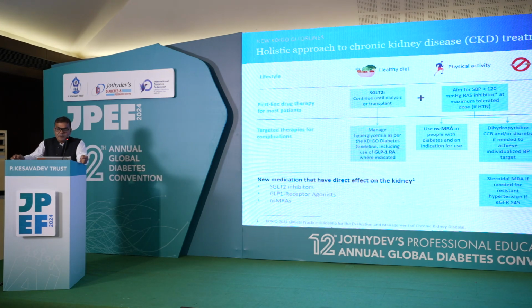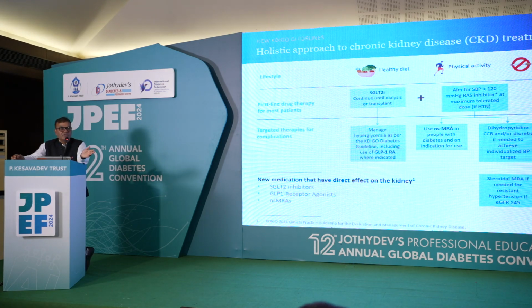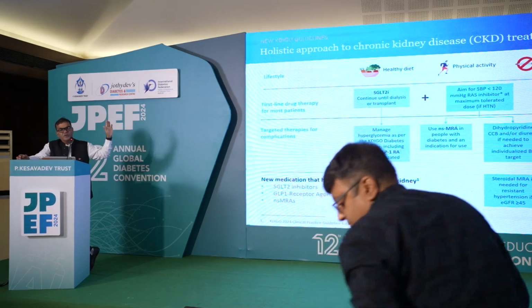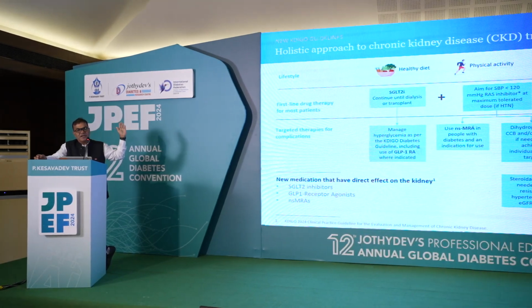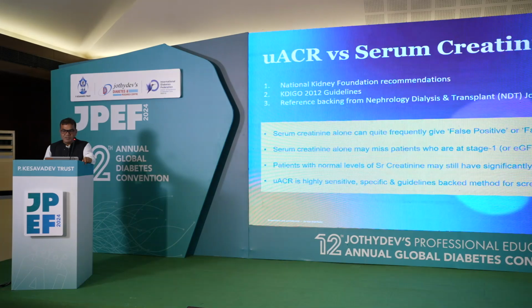The holistic approach is a healthy diet, physical activity, stopping the use of tobacco products, and weight management. So these are the other things we do for all our patients for CKD prevention, like ABC. The same things we have to continue: good diet control, increasing physical activity, reducing tobacco products, and weight management.